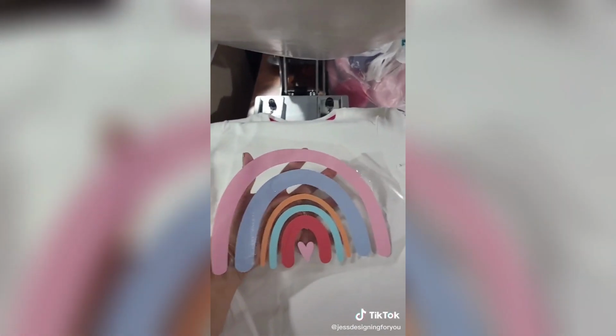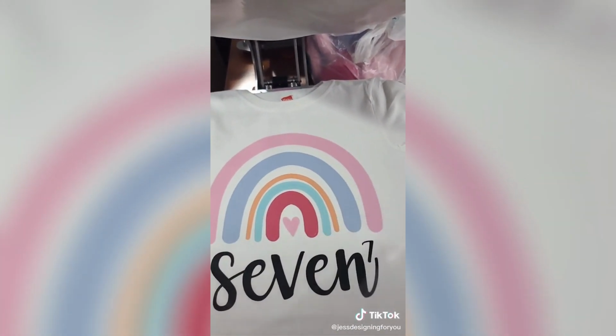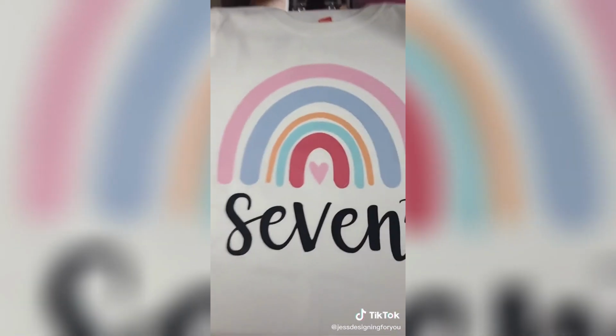All right, so here it is. I peeled it off, and now I'm going to put it on my shirt. All right, guys, so here you go. Just peel it off, and it is transferred on well.